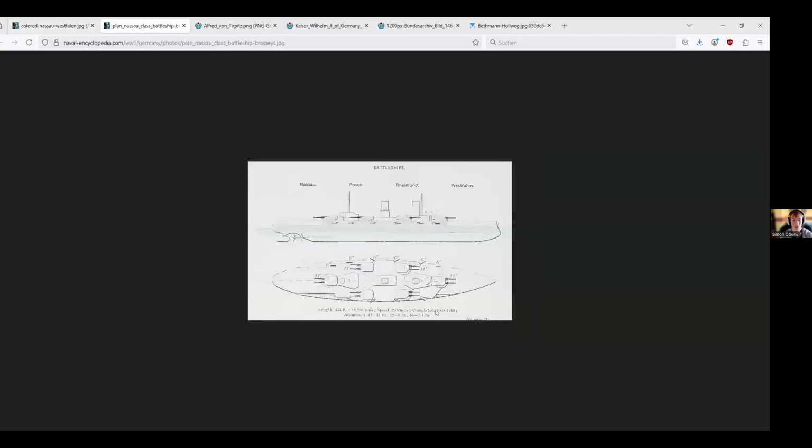And then time and time again, they introduced new classes like the Kaiser class, and similar ships. It looks like a Blackstone fortress with the rotating guns in a way.